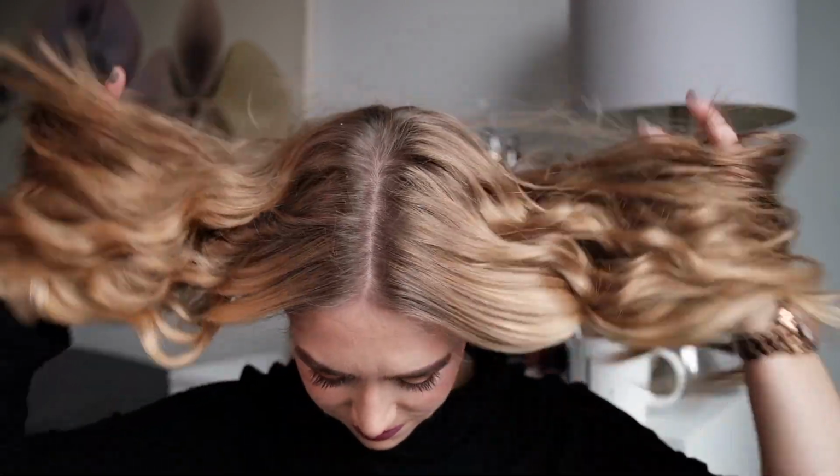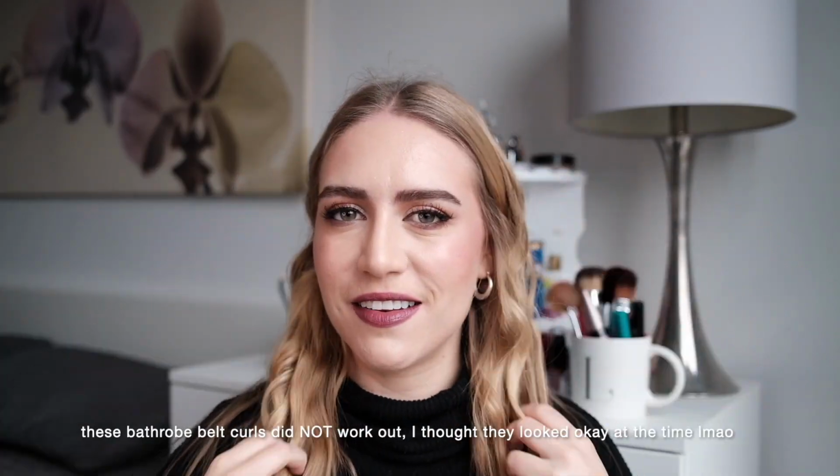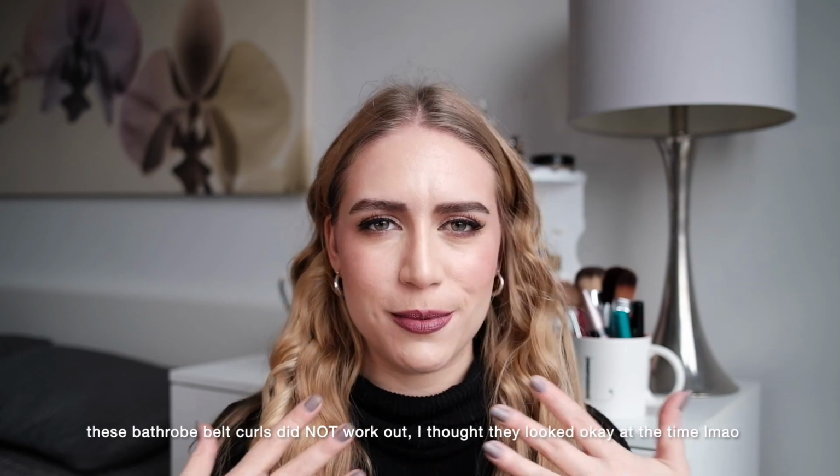Haircut! Just kidding. I did not get a haircut. Was that believable? Should I have left it tucked in the whole time? I feel like it looked kind of good. You know how people do that, like they tuck them into sweaters? I don't really know how that works.